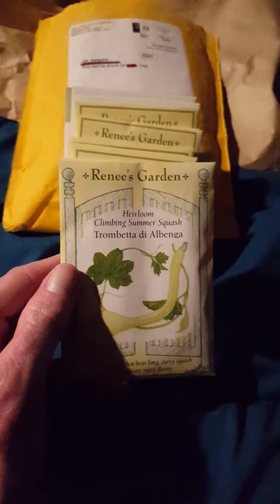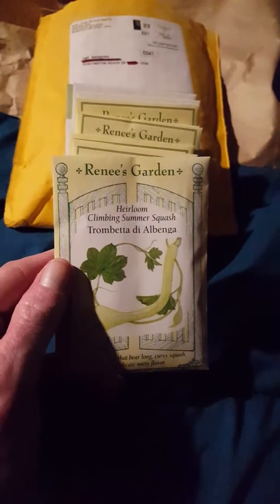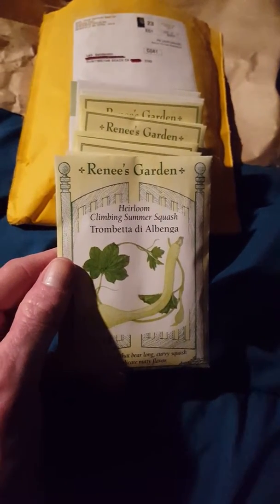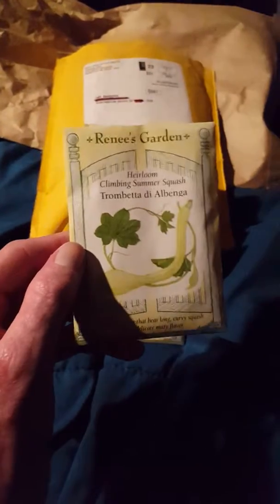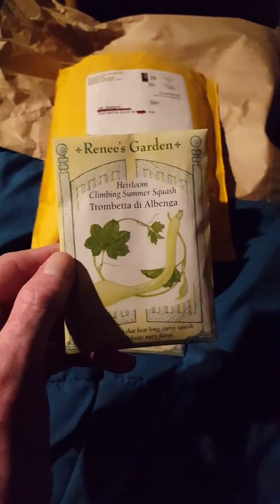Climbing summer squash. Trombetta di Albenga. Heirloom. That's also a heirloom. Probably not gonna pronounce it right. This is a very long squash. I did know it's like the squash that I got from Baker Creek. So there's some parallels there.